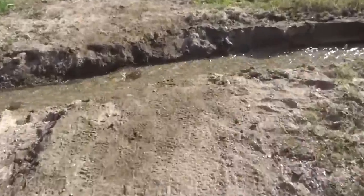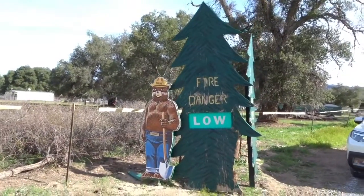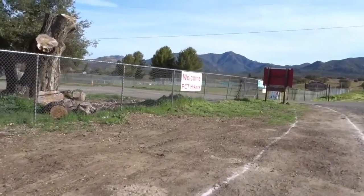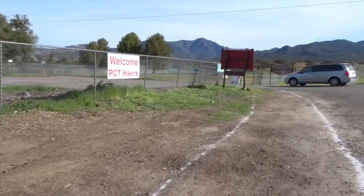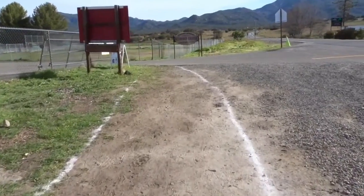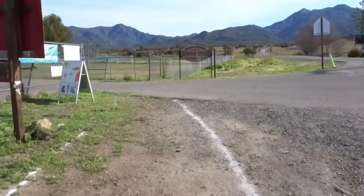Oh, a stream crossing. Smokey the Bear! It's always nice to have a sign that says welcome. So this is the Warner Springs Resource Centre.